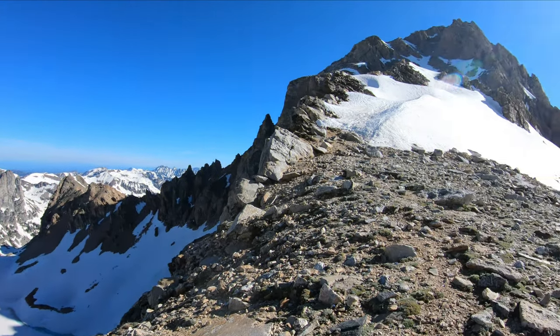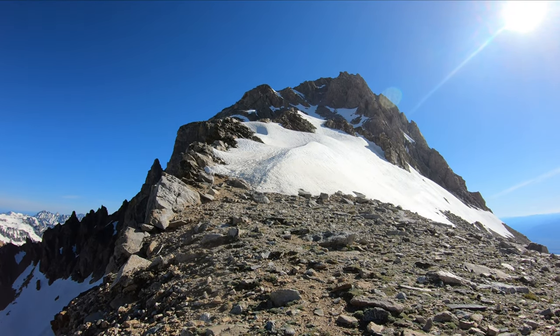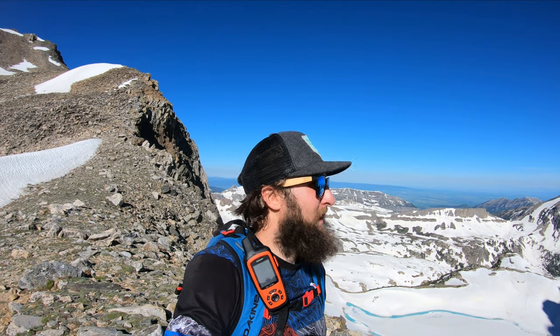So up to the saddle finally, and now you get your first good look at the Southwest Couloir here, and that is right up the gut. Yeah, just really happy right now to have made it to this point and making great time. The snow is really nice as well, so just super excited to get up into this couloir.